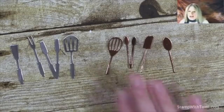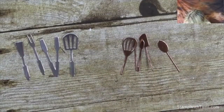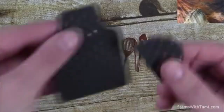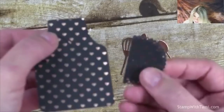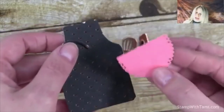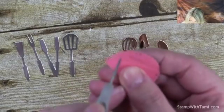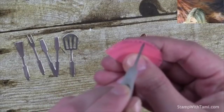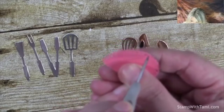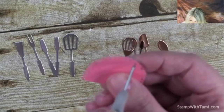All right, so we've got bakeware, we've got grillware, and now we've got one more little thing to stamp. When we cut out the pieces to the apron from the mini love notes, the flip side of it was this flamingo. These need a little extra holes poked out. It was that flirty flamingo, so I'm going to use that on the bakeware apron, although you could flip it back and use the black side if you wanted to.